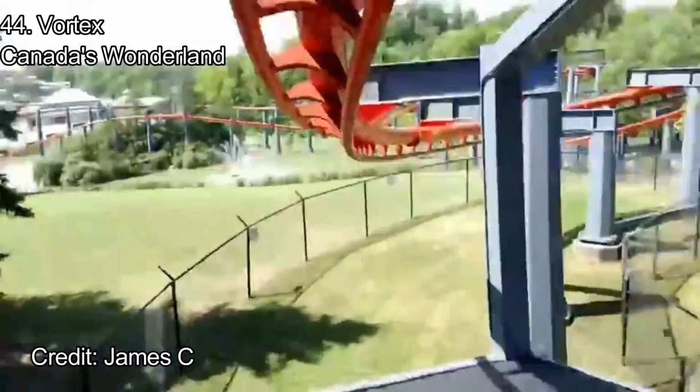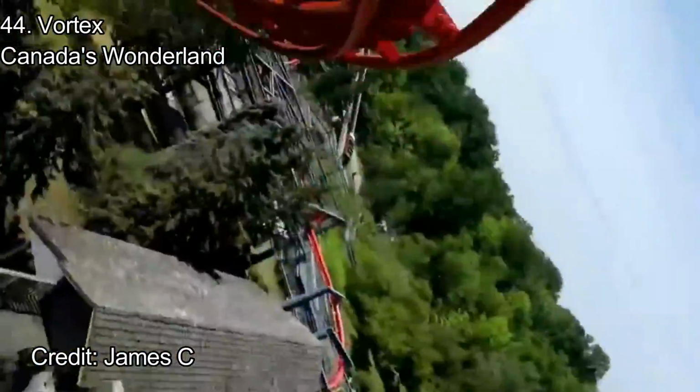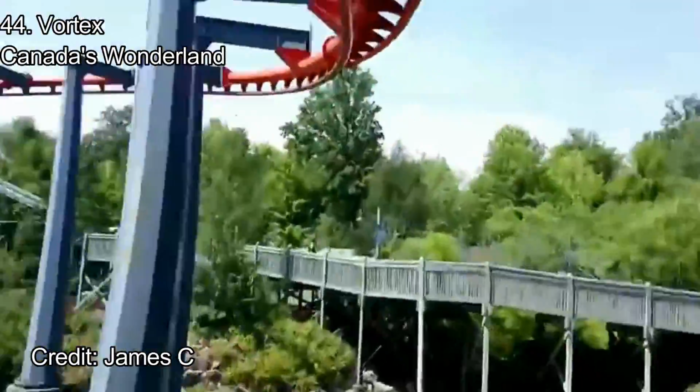44. Vortex at Canada's Wonderland. This ride is very similar to the Bat, but it's placed on the mountain, then drops down to the river while wrapping around other coasters. It has a great setting, and its fast-paced experience places it here.